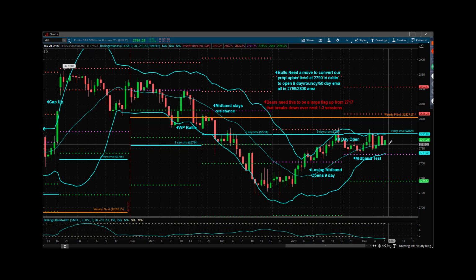So what do the bulls need to do? Same thing they needed to do yesterday. They got to convert 2800, the 50, the roundy, the 9-day. They got to get up into weekly pivot. They did the little blow off yesterday at 2808, and they didn't look good after. Didn't look good after at all. They took it down pretty hard.